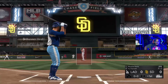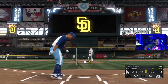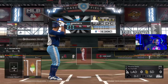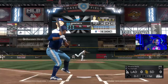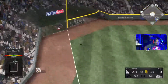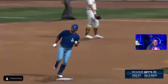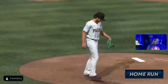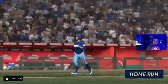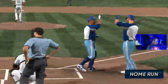Leading off the afternoon for the Dodgers, the right fielder. Ready to deal. Here comes the first pitch. Ooh. Good deception on the slider there as he's way out in front. Loud contact by Mookie, and a ball carrying well to left field. Gone to lead off the inning. I hit the pole. I love hitting the pole. That's going to be loud. A solo home run there for Mookie. And the Dodgers strike first, 1-0.